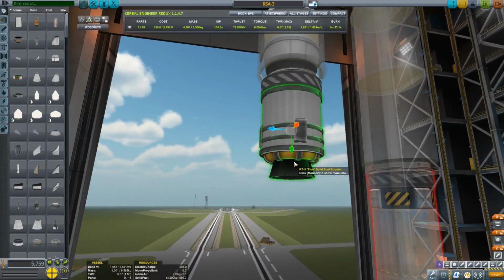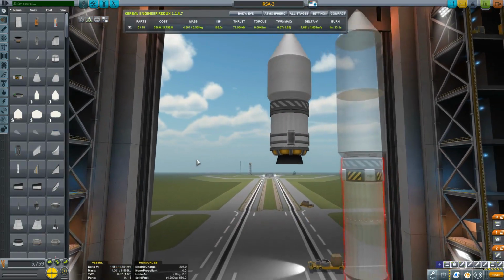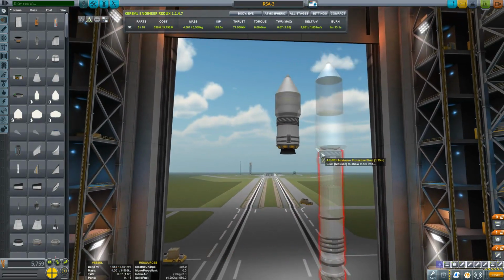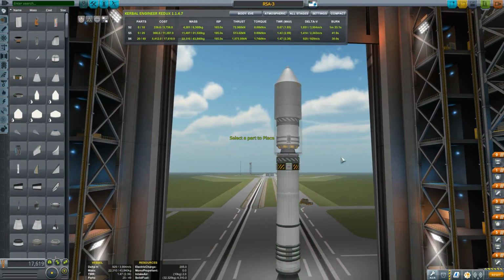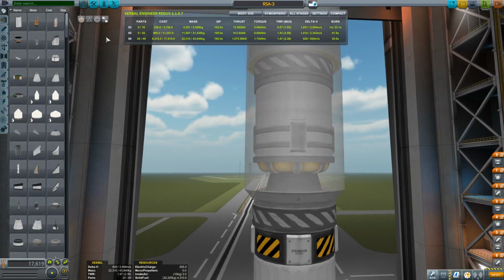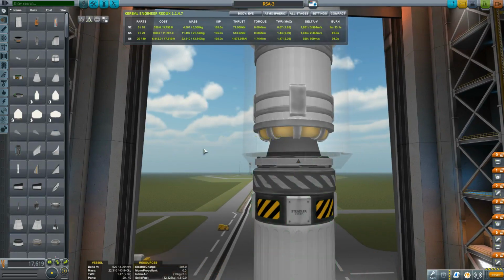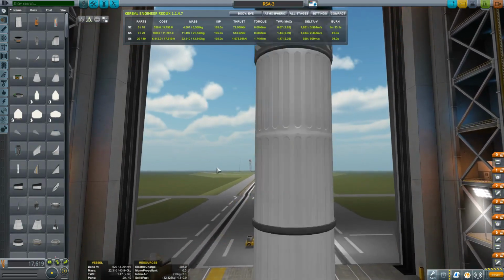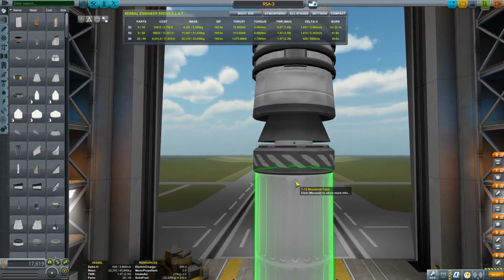Okay, make it a bit more like that. Still has the same burn time, but now of course it adds weight for the rest of the stages. The torque is ridiculous now. Now the second stage has the most torque, so let's try and tweak this again. I have to rebuild the fairing again.